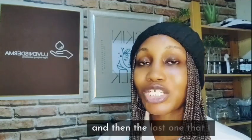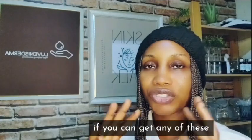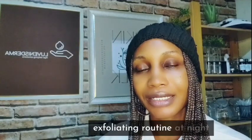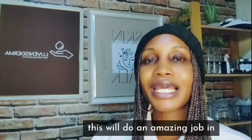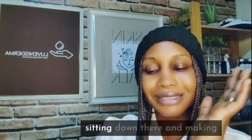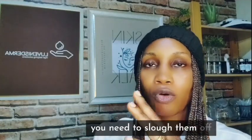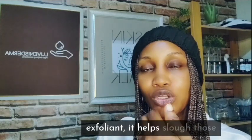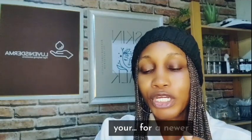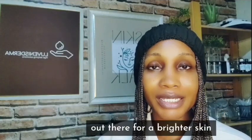And then the last one that I would recommend, you could get the Good Molecules Mandelic Acid Serum. If you can get any of these 3 serums I recommended, you are good to go for your exfoliating routine at night. This will do an amazing job in exfoliating the surface of your skin, getting rid of the old, dull skin cells that are just sitting there, making your skin look really dull. You need to get rid of them. You need to slough them off. With the use of this chemical exfoliant, it helps slough off those accumulated dead skin cells for newer, fresher skin to reveal itself for a brighter skin appearance.